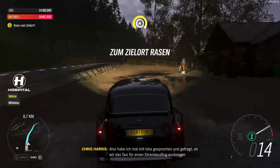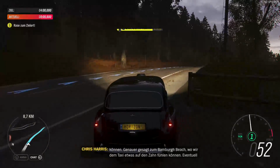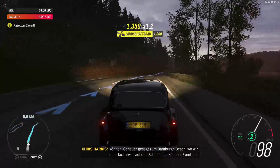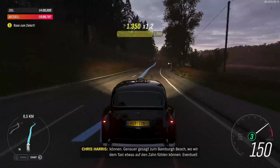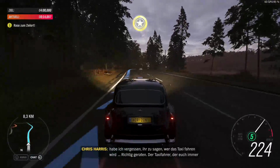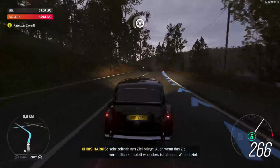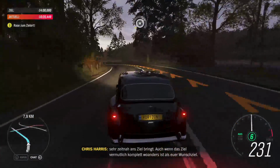So I had a word with Aisha. Asked if we could borrow her cab for a trip to the seaside. To Bamborough Beach, in fact, where we could stretch the taxi's legs a bit. Although, I might have forgotten to tell her who'd be driving. You've guessed it, the cabbie who'll always get you to your destination very early, but probably won't be anywhere near where you asked to go.